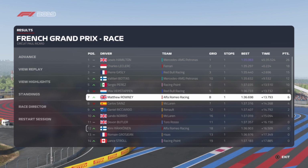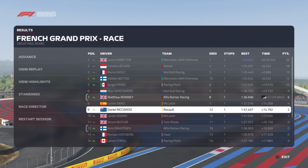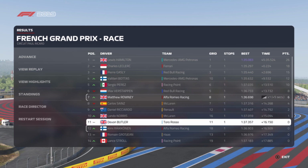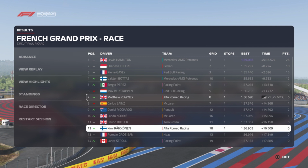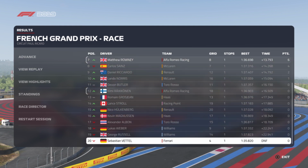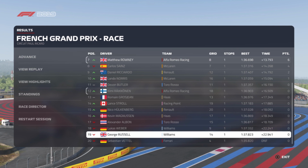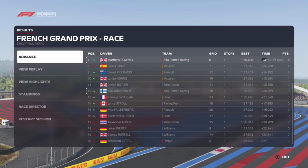We are 7th, though. Joining us in the points, of course, is Carlos Sainz, Daniel Ricciardo, and what a drive that is from Lando Norris in 10th. Butler just misses out. Our teammate Raikkonen, though, Kimi, had a good race. He climbed from 18th up to 12th, so he can take some positives from that race also. And further down the field, as you can see, Vettel is the only retirement. Lucas Weber, I don't know what happened to him. He was right behind us on the first couple of corners, but he ended up finishing 18th with his teammate behind him. A terrible weekend for Williams.